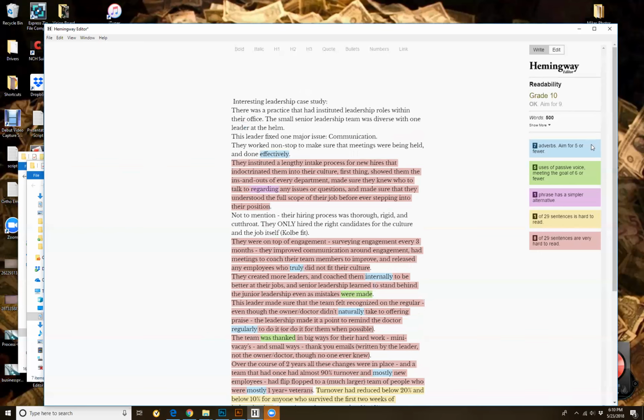You can see there are adverbs, and based on the length of whatever you're writing, it decides how many adverbs you should or shouldn't have. Here it's telling me I need five or fewer adverbs. This is passive voice, and it doesn't love tons of passive voice, because again, this is advertising thinking. When you're advertising, you want to be using present and future tense, not past tense. It limits this the same way as adverbs. For the simpler alternative, it's saying about this word, regarding, no, that's too complicated. You can use a simpler one.